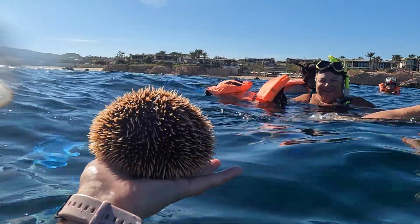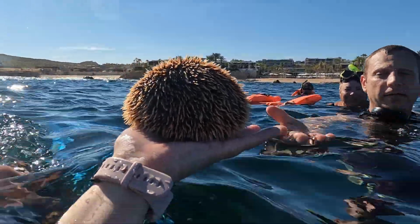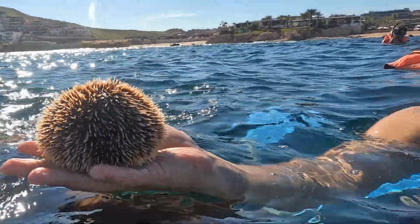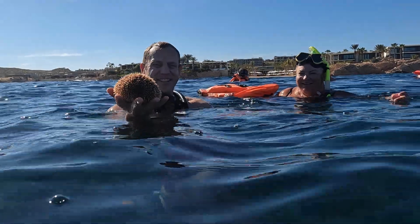A sea urchin. Oh, he is moving all over the place. Trying to run away. Oh my gosh. He's spiky. Here, you want to try it? Sure. There you go. Spiky. He's trying to run away. I know. He thinks they're going to eat him.